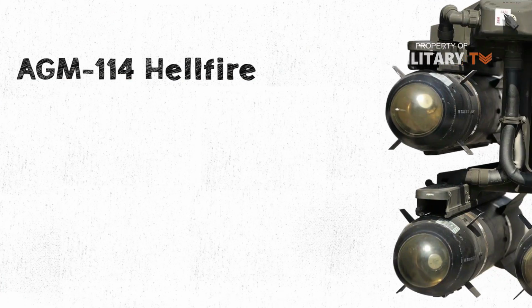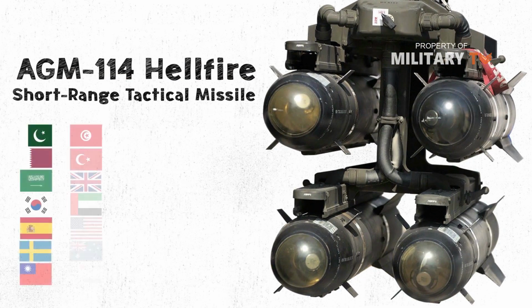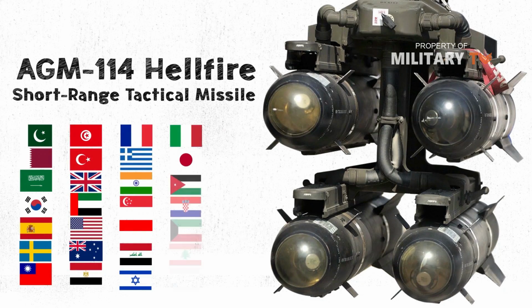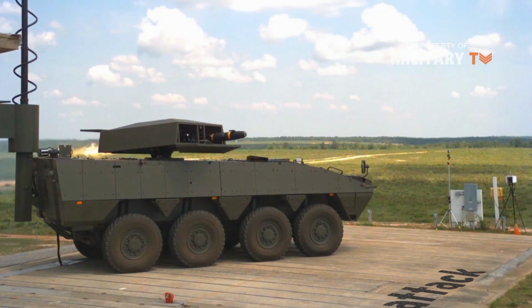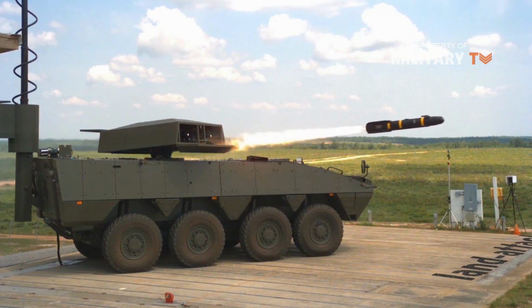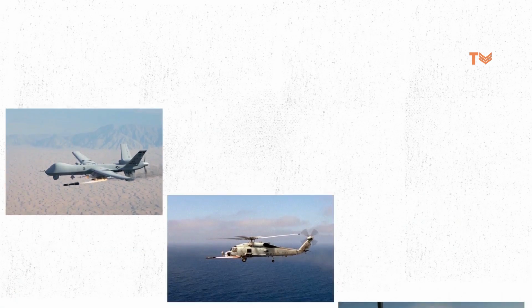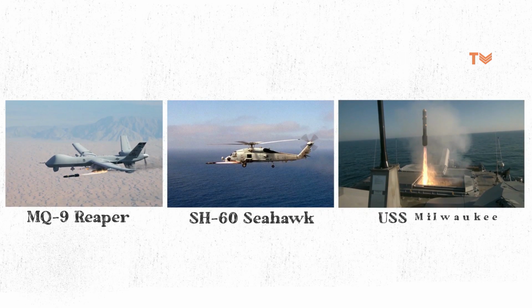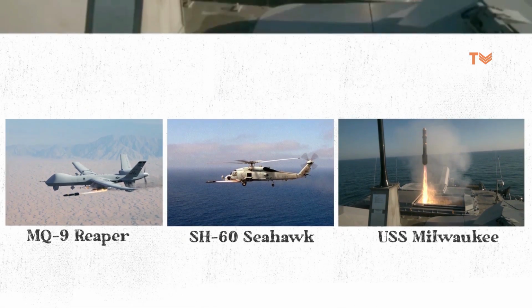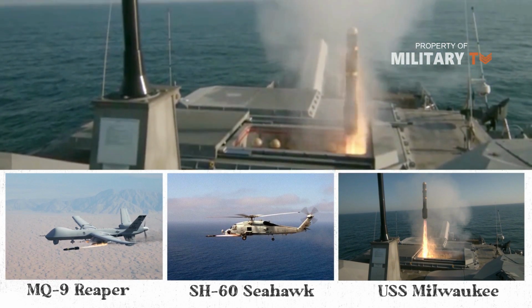The AGM-114 Hellfire is a short-range tactical missile in use by over 24 countries. It is mostly used for land attack missions and has seen widespread employment in the global war on terror. The Hellfire is predominantly air-launched, although it has also seen limited deployment on sea platforms. But now the missile is used as everything from an anti-personnel weapon to bunker buster.